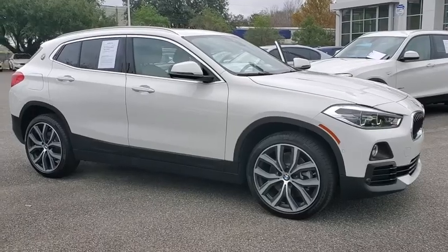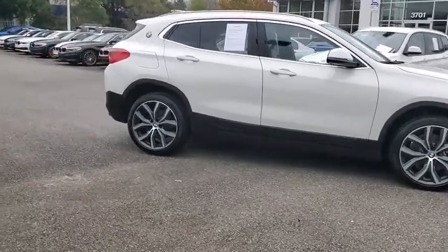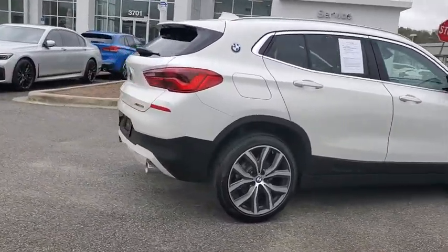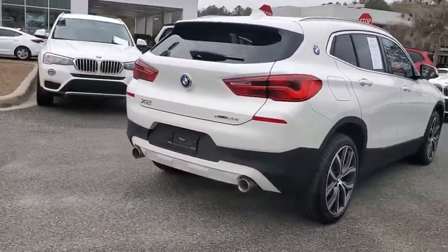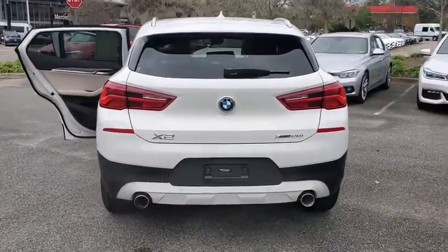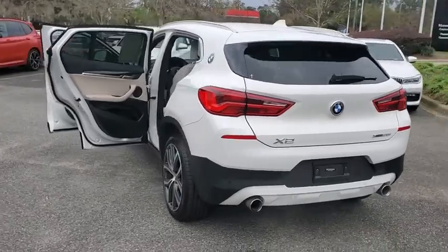A great choice today with the 2019 BMW X2. The BMW X2 is an absolute gem in the luxury compact SUV segment. The sporty look and long list of high-end features are sure to get your attention. This vehicle has less than 4,000 miles.